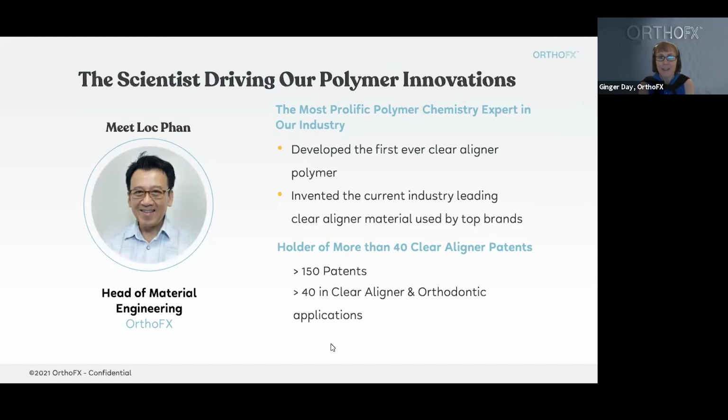It's polymer innovations. Our head of material engineering is Locke Fan. You may have heard his name because he developed the first ever clear aligner polymer, and he invented the material in use today by many top brands. He has over 40 patents in clear aligner and orthodontic applications and 150 patents in other areas such as medical. So Locke and his team of material scientists have developed a proprietary material for OrthoFX. It is designed to be highly predictable.